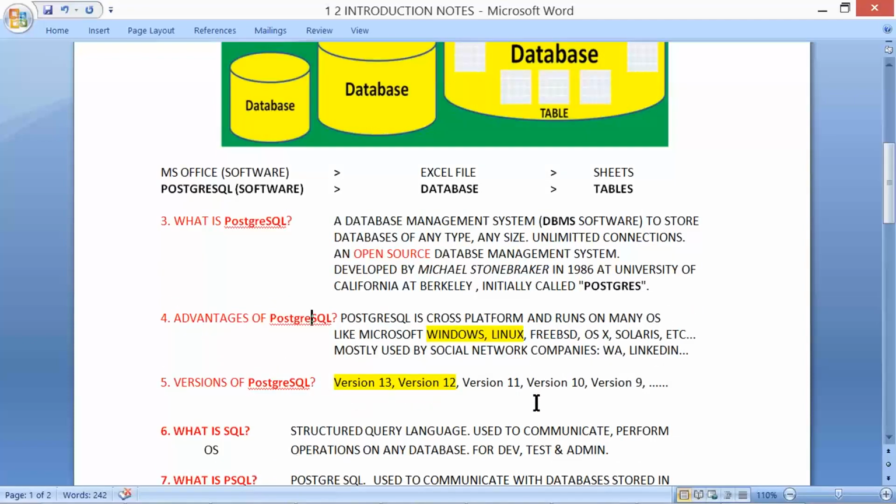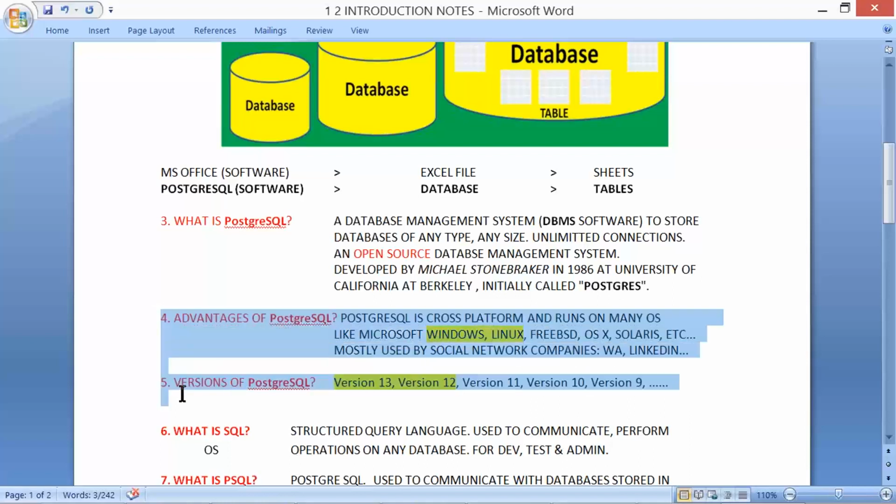Different versions: the latest version as of date is 13 and the previous one is 12. These two are part of our course. However, we have 11, 10, etc. We'll be understanding the features and the comparisons with older and newer versions. We'll be taking it, and we are going to do the installations today.